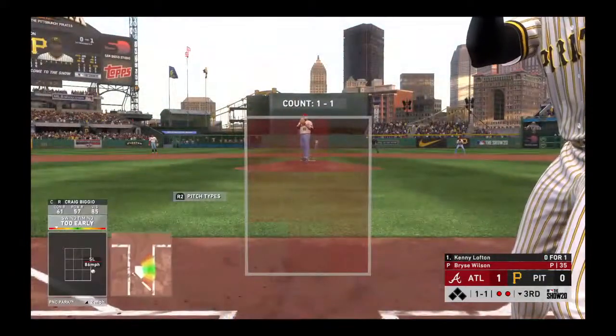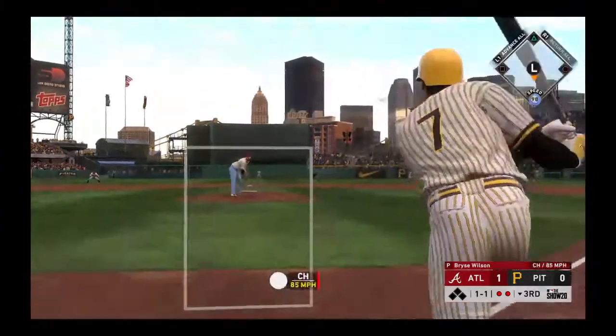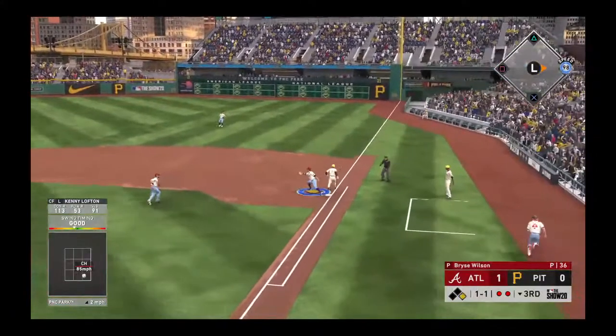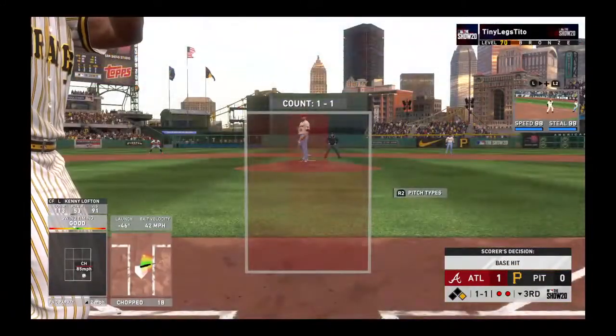So it's back to the top of the order now, and standing in is the veteran center fielder Kenny Lofton. Grounded weakly to the right side. He's got to hurry, and they will not get him at first as he's able to leg out the throw.